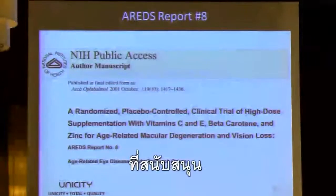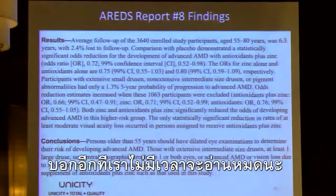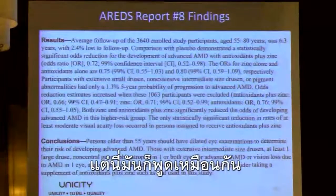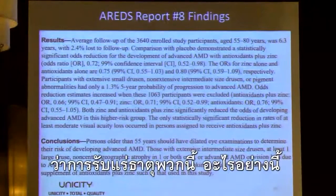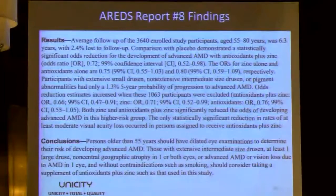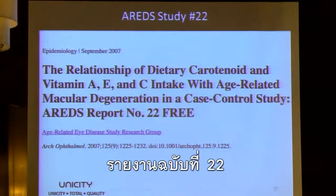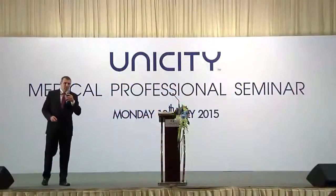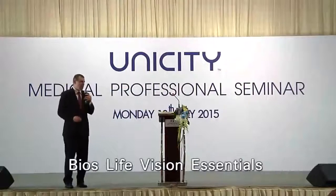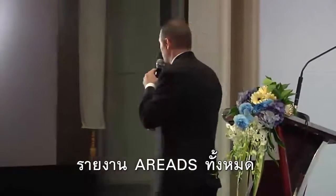Some other papers here supporting, this is the AREDS report number 8. Again, we don't have time to go through all this, we wish we did, but saying the same thing, that taking these minerals and whatnot statistically reduces the odds of developing advanced AMD in different groups. Another here, AREDS study, report number 22. If we were to list the publications on our BIOS Life Vision Essentials or V Plus product, we would have over 60 of these AREDS studies here.